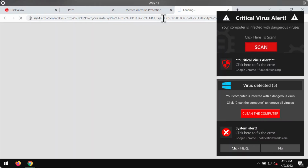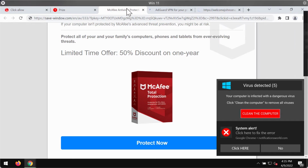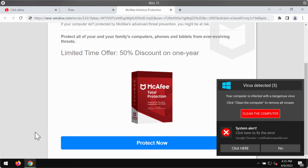So it might be that your computer is burdened by some hidden adware that results in such pop-ups. Obviously, that is not really a good experience to see these pop-ups permanently on your screen. So you should do something to deactivate them.